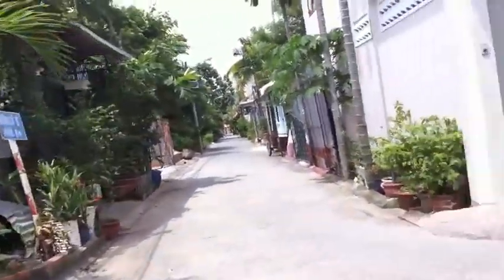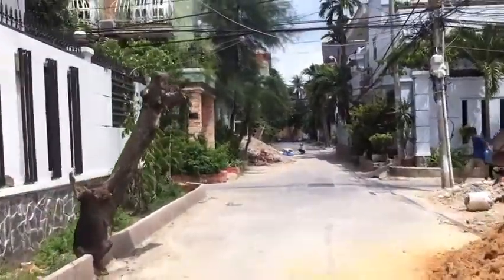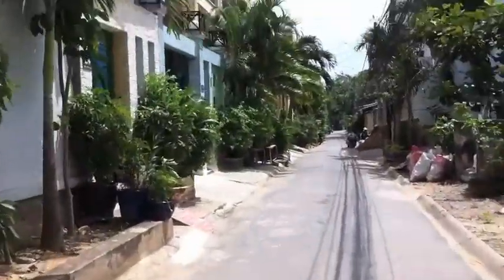We're pretty much middle of the day. It's really nice light around here, afternoon and morning. There's a guy earning a few dollars, probably not the easy way. Let's just go up to the top of Street 4.